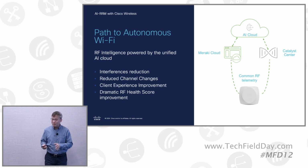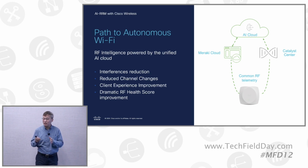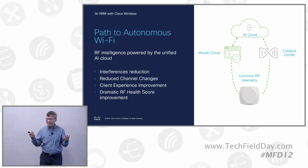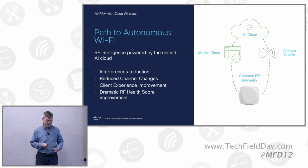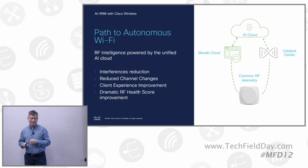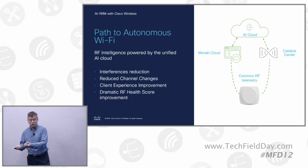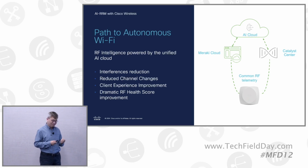Because we use the same AP, right? Same Wi-Fi 7, Wi-Fi 6E AP. We use the same telemetry, which is what we call the NDP protocol. We use the exact same protocol, same telemetry, and we use the same engine. So the outcome is also the same. This is what our customers want. They want to have the same services regardless of their architectural deployment choices. That's what we are able to get.